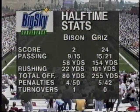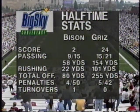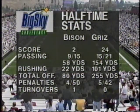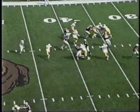That last score. Mark, a look at the halftime stats. What stands out to you? Well, the Bison have got to move the football. They got to control the football offensively. It doesn't look like they've had it long enough, and they don't have much for yardage, and they're just getting beat up front right now. We're awfully glad to have you with us today from Missoula, Montana.